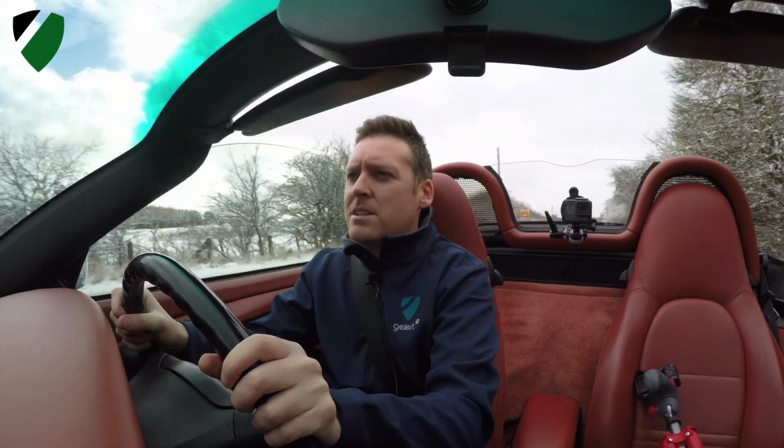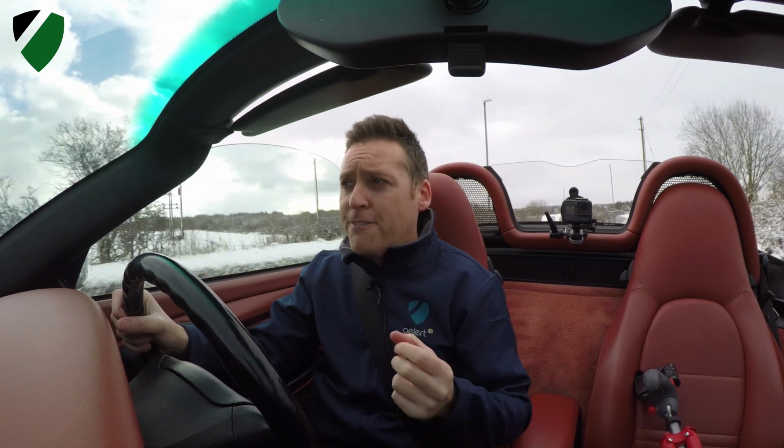I'm fairly confident to say that if I was in one of my old BMWs, I would have had no chance. I would have still been stuck in there. If I was in my Carrera 4S, that would have been absolutely fine. I would have got out of there, no problem. There wouldn't have been any problems. Golf GTI, well, who knows? I'm going to try and do a test in the snow with that as well. But this little Boxster did pretty all right in my book.